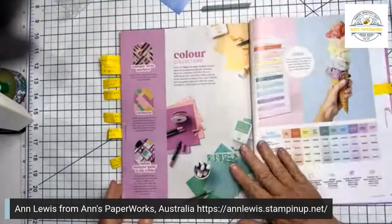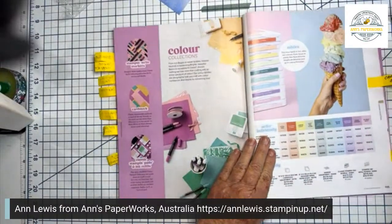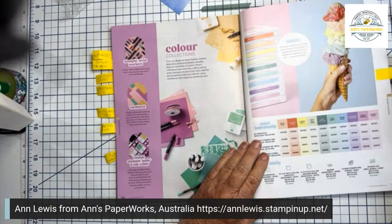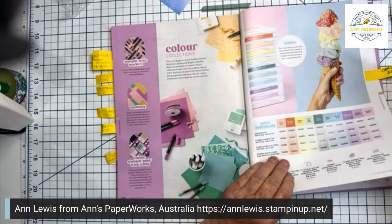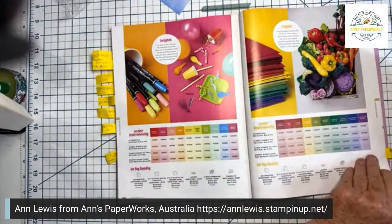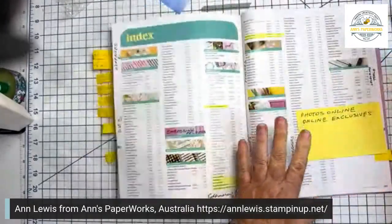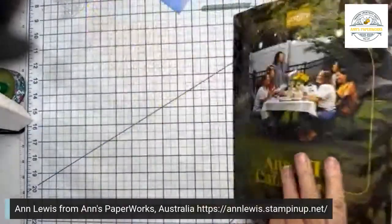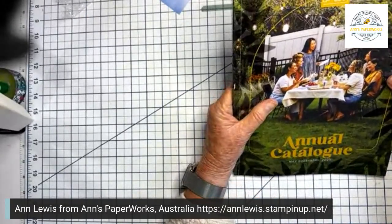Now, some people have been having trouble finding cardstock. It starts on page 135, but it also includes everything colour. So our markers, our inks, our ink refills, our 12 by 12 paper, which more is coming for scrapbooking, in our 5 different colour stories. And that is it. So hopefully you will have a better understanding of what is where in the catalogue.